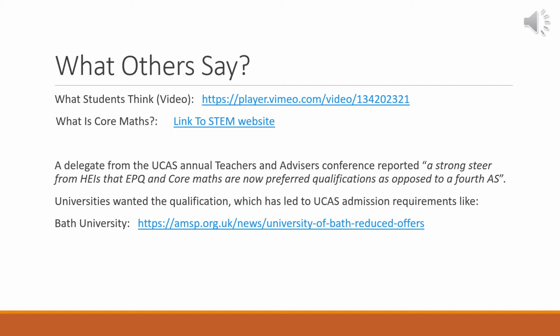And as you can see from that quote there, there's an increasing want from universities for these extra courses on top of the A-levels. So EPQ and core maths are now the preferred one instead of actually doing a 4th AS level. And the last little link there is just to give you an idea of what some universities are actually doing with their admissions policy around core maths. You can see from Bath university that they'll actually reduce one of your grades by 1 level if you get a good mark in core maths.